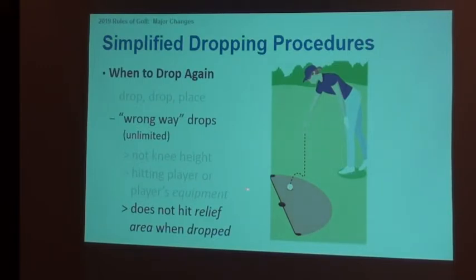Or the third way would be if you dropped it and it doesn't first strike the course in the prescribed relief area. So this lady in the picture dropped it and it hit just outside the relief area, so that just simply would not count at all. It wouldn't count in your drop, place. You just start over at the beginning. Make sure you hit it in the relief area.